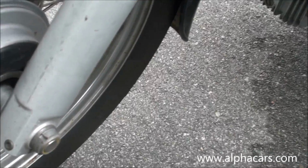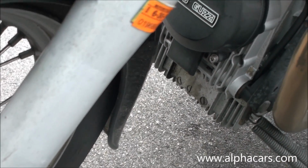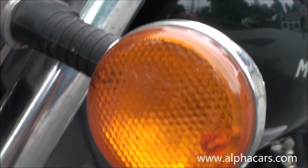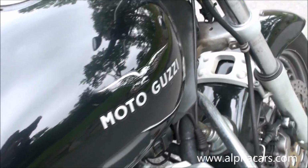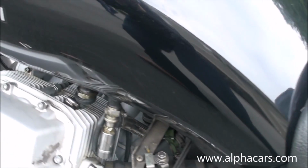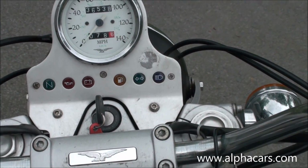Okay, now the aluminum on the fork is in very good condition. No cavities or pitting. There's very little pitting to no pitting on the fork itself. Yeah, you can see it on this shot. Stainless steel looks real nice everywhere. The tank is in great shape, no dents on the right side. Left side looks just as good. Original stickers, everything on.